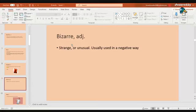That person might have shown some behavior that you think is strange. It doesn't really refer to appearance. It does generally refer to somebody's mannerisms or the way that they act. Or you could also have a bizarre anything, really: a bizarre place, a bizarre set of circumstances. You can have anything that's bizarre, anything that's strange or unusual. But again, just be aware that it is being used in a negative way.